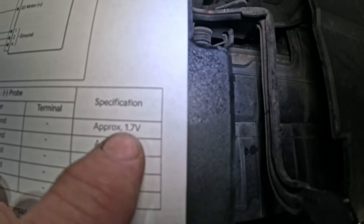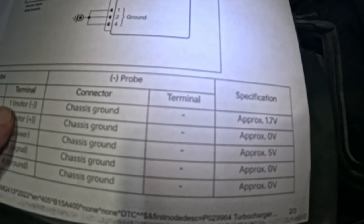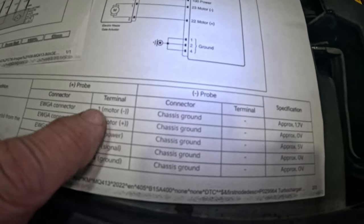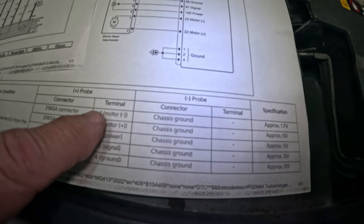So from everything I see, everything right here is correct, but there's a big question mark on this one right here. Approximately 1.7 volts. We had pretty much 0 volts right there. So that may come back and bite us. May have to check into that some more. But let's go on to the next test.